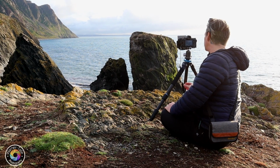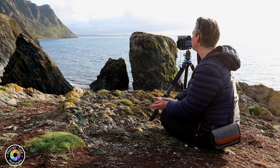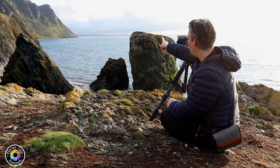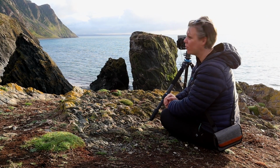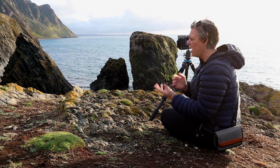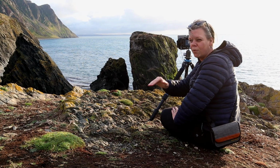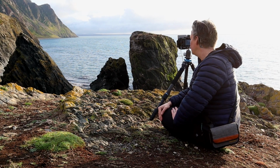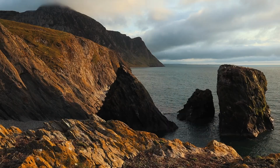You can also see the peak of this mountain, which I'm not sure what it's called, and the cliff that goes out to sea across there is lit beautifully as well. But yeah, I'm really, really hoping that the microphone is working and trying to cut some of that wind noise out. But I'm just loving it, absolutely loving it.